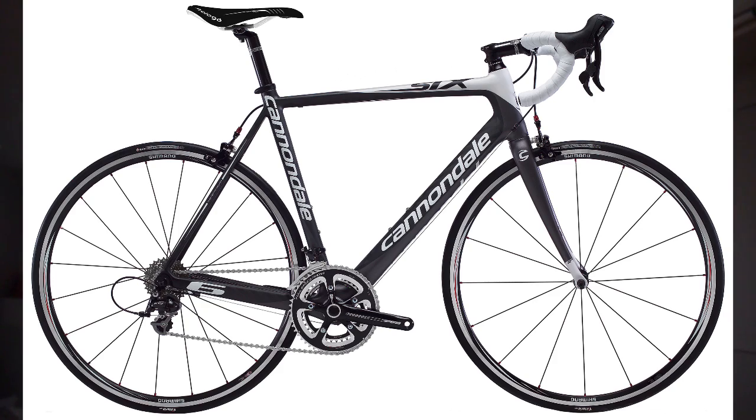There are three main frame styles of bikes out there that I would classify as the main ones. You have a road bike, you have a mountain bike, and then you have a hybrid bike. The road bike is going to be the fastest style of bike. It's going to be the lightest. It usually has the thinnest tires. They also tend to be the more expensive style of bike, just because they are faster and lighter. They usually have better quality components on them.